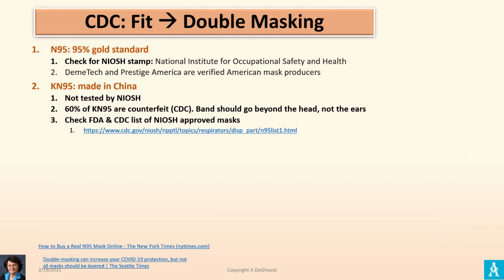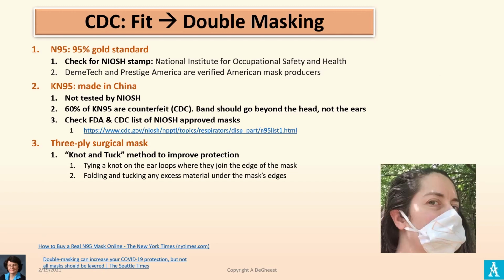The KN95 is made in China, and unfortunately 60% of the KN95 are counterfeit. The first sign to look for is that something attached to the earlobe is not as good as something that goes behind the head, and that's how you get the tight fit. I would also post the FDA and CDC list of the NIOSH approved masks so you can see if the manufacturer is listed by the FDA.